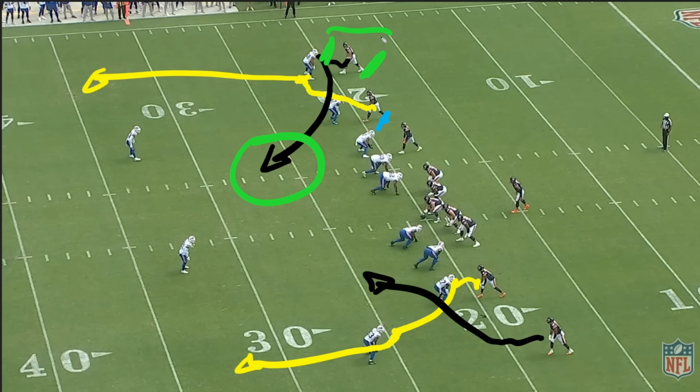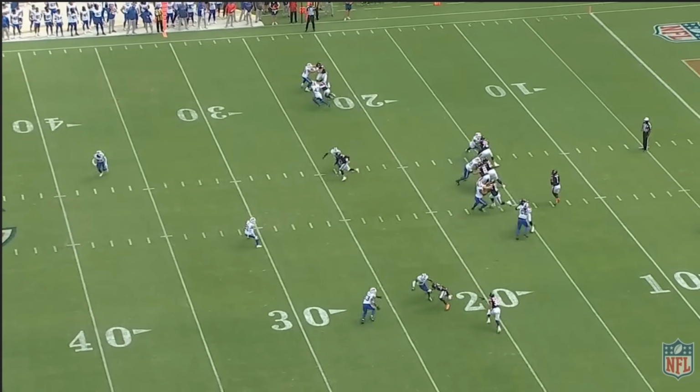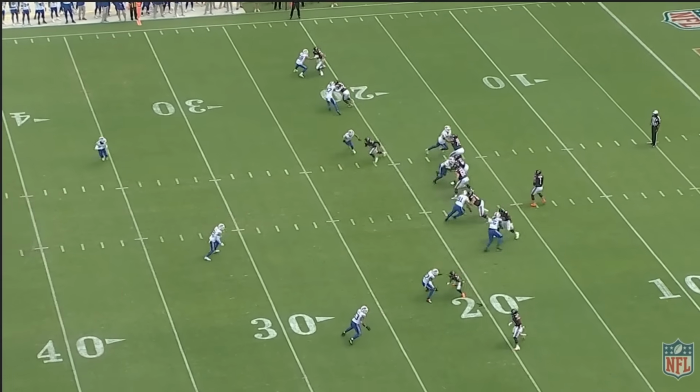Y'all, I can't make this up. What are we doing? What are we doing? And then it's not open. There's nothing good about this decision to throw this. Again, the ball is intended to go to that under.